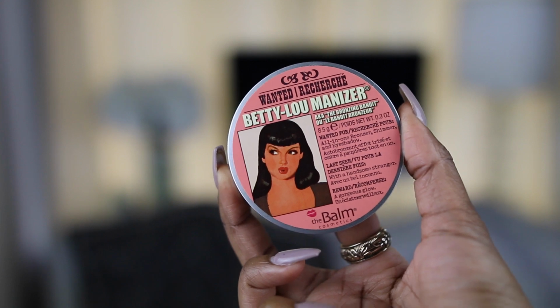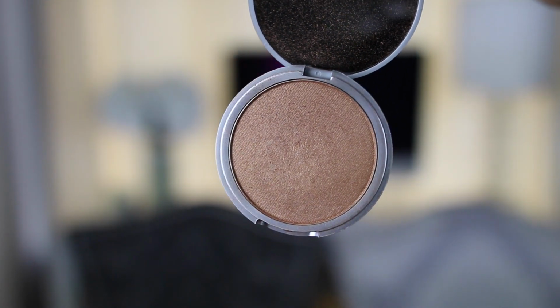Yeah. This is the Betty Luminizer highlighter in the color of the Bronzing Bandit. I have heard a lot of great things about the original, but the original to me is a little too light for our skin tone. I feel like I would mix that with one of my darker highlighters. The original one, yeah. I would mix that one with a darker highlighter that I have, like something like this one. This one is, of course, bronze, like a bronze color.